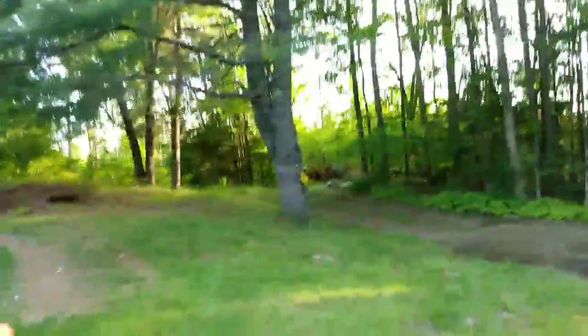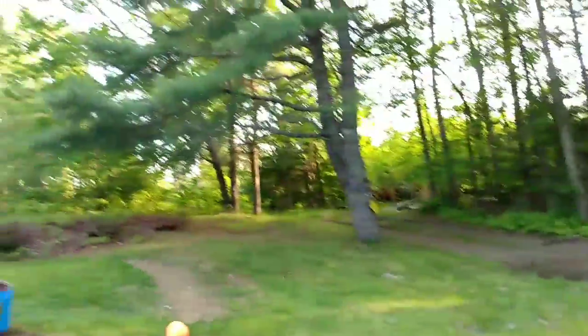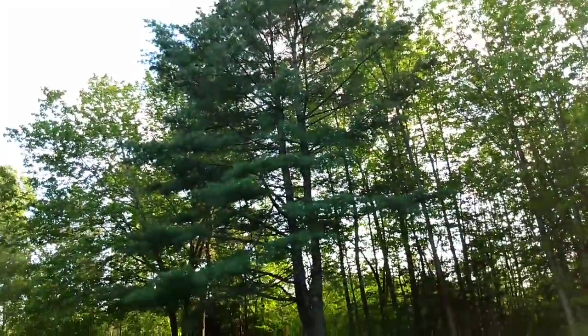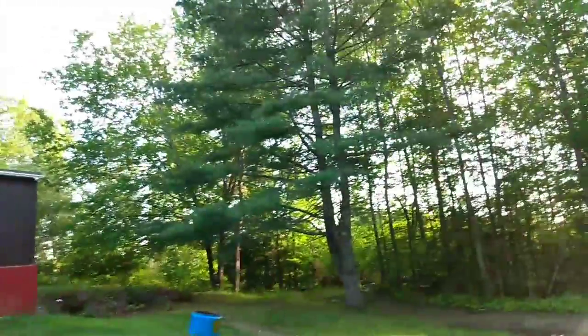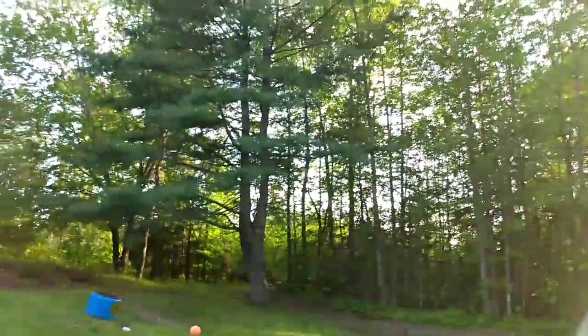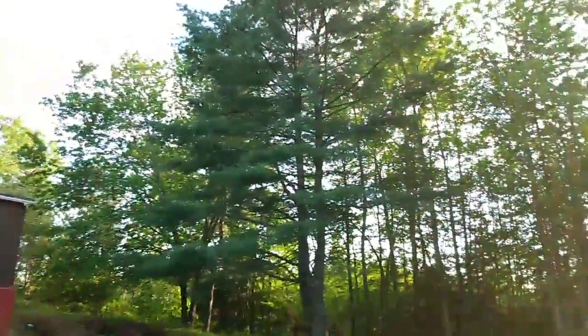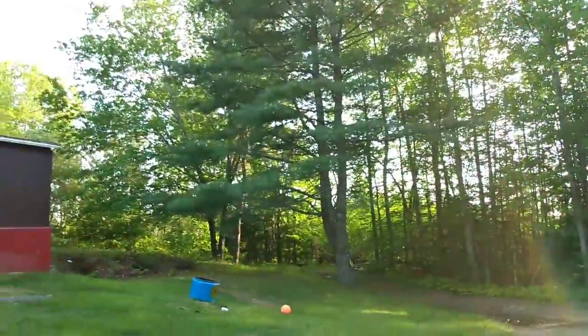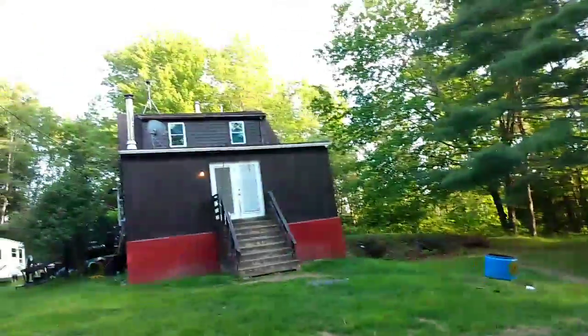Okay, this is the pine tree. I don't know how far back I'm going to have to get for you guys to be able to see the whole thing here. Okay, it's really big. The camera does not even begin to show its size. It is enormous. Everything always looks so small on camera when it's gigantic.